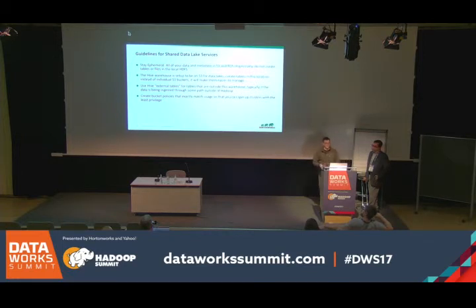So we do have some guidelines, as we were putting together the idea of this shared set of data lake services, just some things to be reminded of that we came up with. When it comes to ephemeral workloads, stay ephemeral. So your data and your metadata should be in those durable types of storage, so it's S3 or RDS respectively. Your HDFS in your clusters is really about temporary or intermediate processing storage. It's not there to actually hold your data, because those clusters go away.